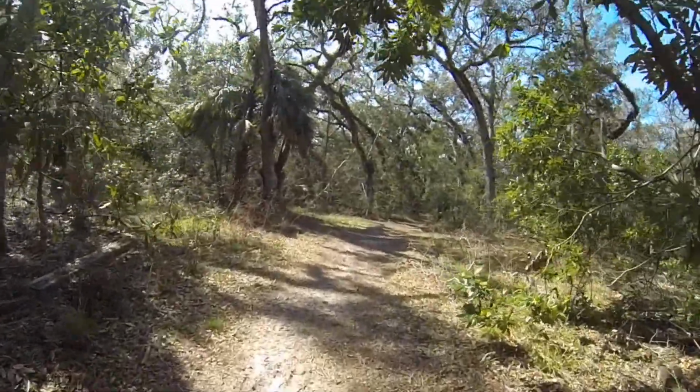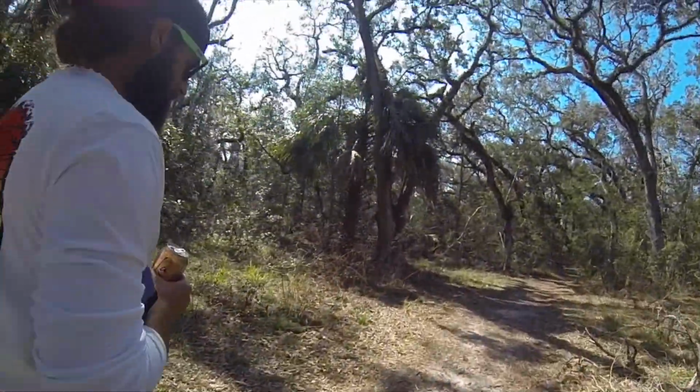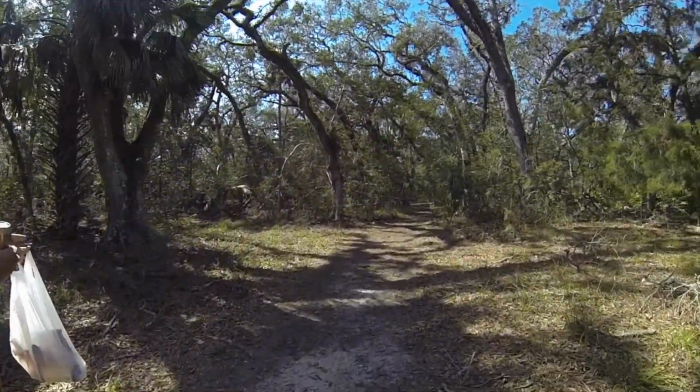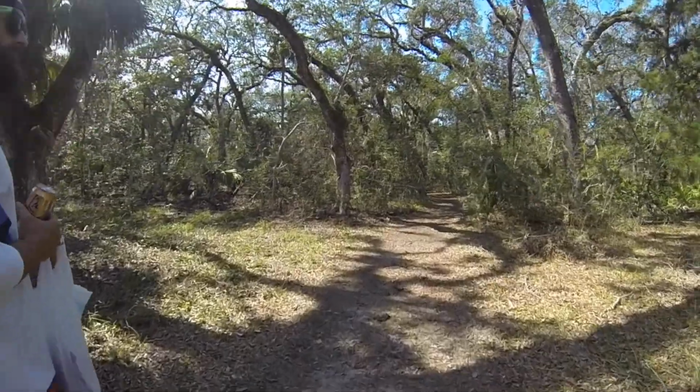So we're taking the orange trail. Orange, 1 mile trail, really fun. Today, we just took a turn. Now we get on this pretty trail.